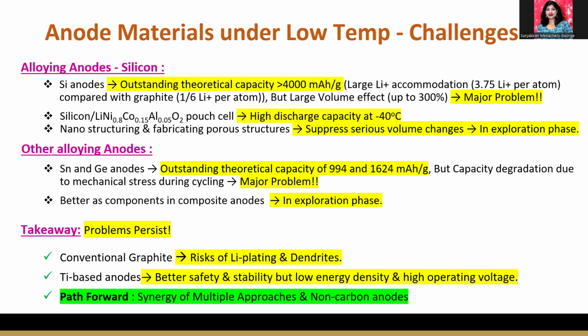Now, titanium-based anodes offer better safety and stability in cold conditions, but they are limited by low energy density. Alloying anodes show great promise due to their high theoretical capacity, but they suffer from severe volume expansion issues, stalling their deployment. So, although non-carbon anodes aren't fully developed yet, they hold strong potential for low temperature applications.